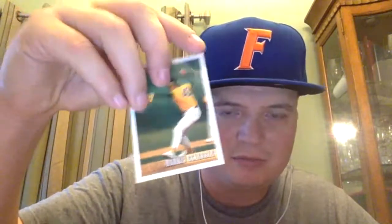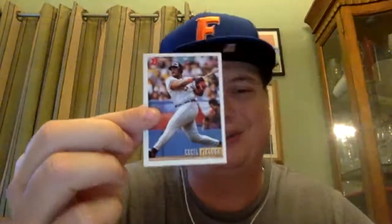All right. So those were the foil ones. And now here are some of the base ones. But we got Dennis Eckersley, one of my favorite all-time pitchers. I used to try to mimic his pitching style, that sidearm wind up. Another Dennis Eckersley. Next one we have is a Jeff Bagwell. Nice. See, these guys obviously I know really well. David Justice. Nice one. Oh, look, it's Prince's father, Cecil Fielder. Like that one. Freaking huge fan of Cecil Fielder.